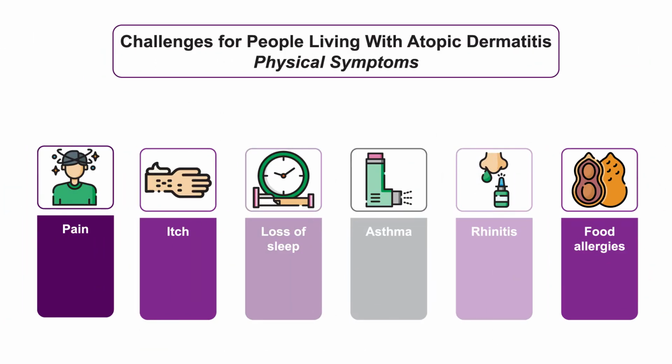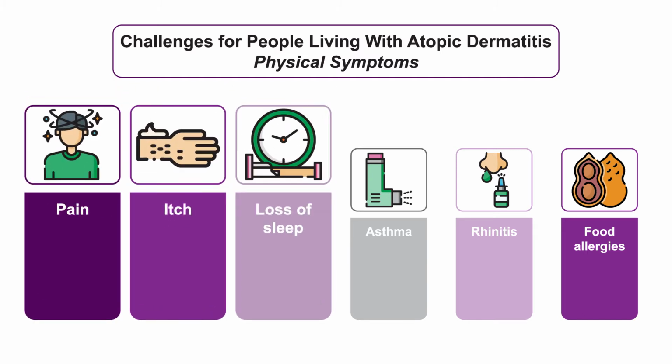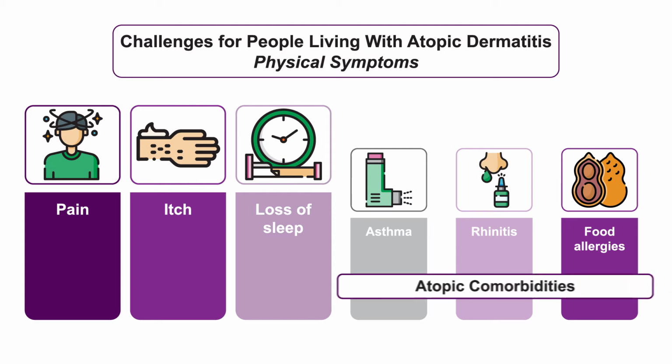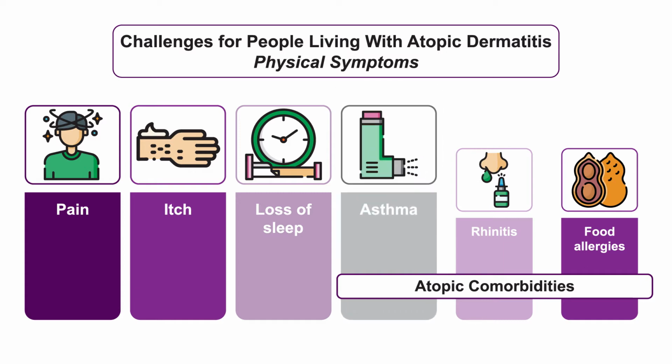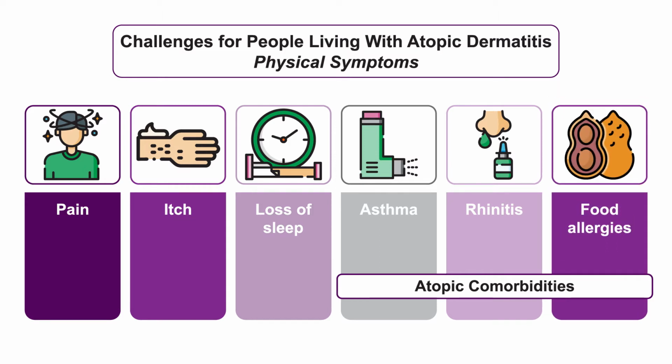It's a challenging condition or disease to live with. It's painful, it's itchy, there's a huge loss of sleep, which leads to chronic fatigue, underperformance in work, underperformance in school. There's often other atopic comorbidities as well. These include asthma, which about 50% of patients will have, rhinitis, again, maybe up to 70% of patients, food allergies, perhaps in 20 to 30% of children.